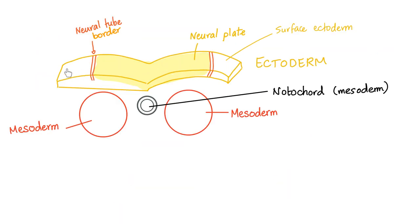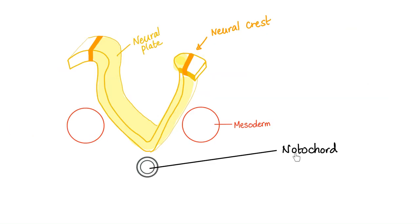This is your beautiful ectoderm, but we have to divide it into two layers. Surface ectoderm for the epidermis, and the neuroectoderm for the nervous system. Here is the surface ectoderm on the outside, and here is the neural plate on the inside. This is the neuroectoderm. Who induced this ectoderm to differentiate? It's the notochord, which is part of the mesoderm. Here is the notochord, inducing the development of the neuroectoderm.